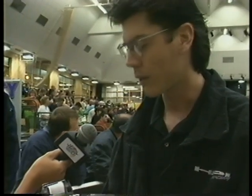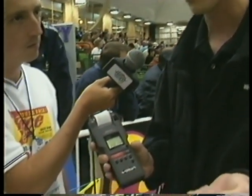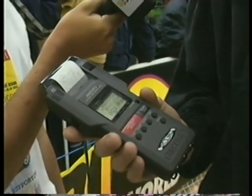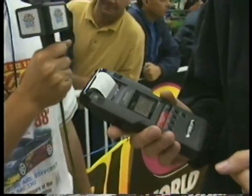It continues on, you get a full printout. It's nice because you can hand it to the driver, let him know how his performance was for that race, and everybody enjoys it. It's very convenient, very handy. Okay, thanks very much. No problem.